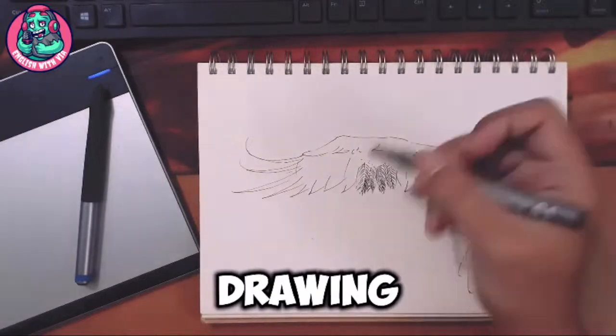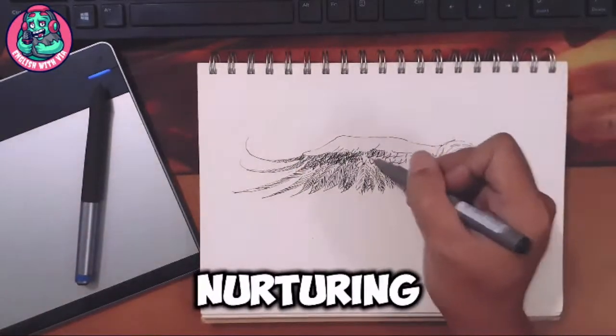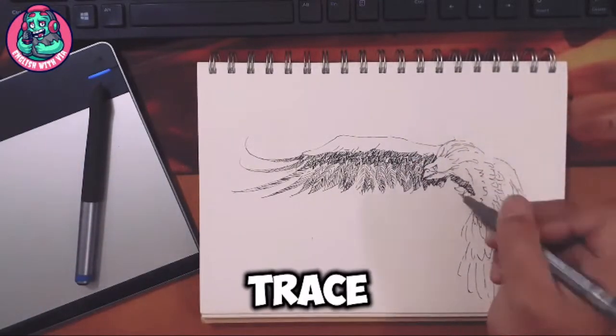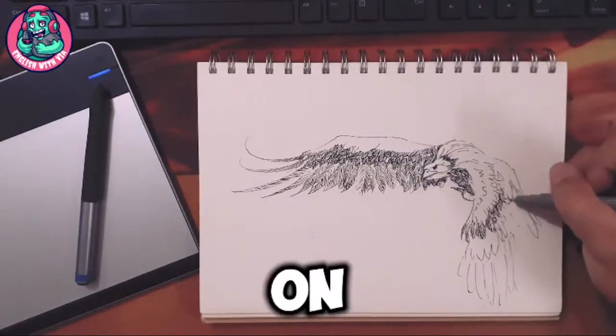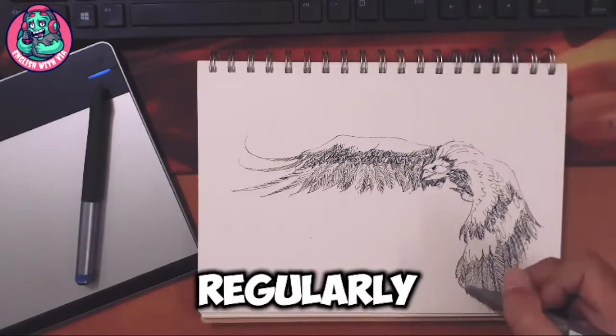Conclusion. Drawing is a fantastic way to develop your English language skills while nurturing your creativity. By mastering verbs like sketch, trace, shade, color, blend, erase, and outline, you can embark on an artistic journey in English. Remember to practice regularly.